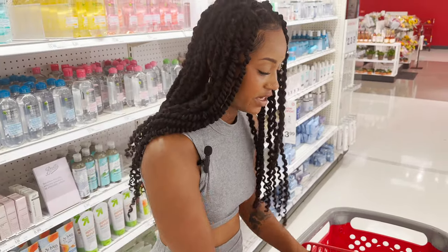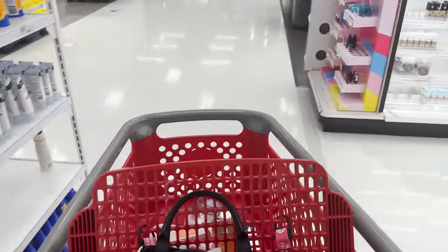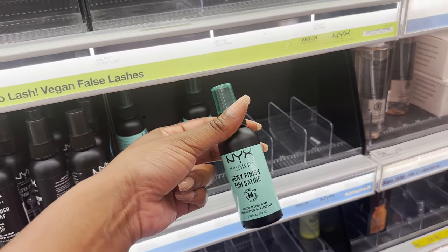Okay, so a couple makeup things, and then we're almost done. It's a quick little shop. This is my setting spray, the NYX Dewy Finish. I really enjoy this one.